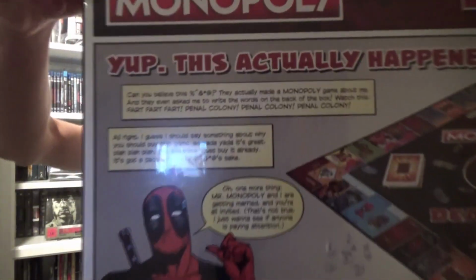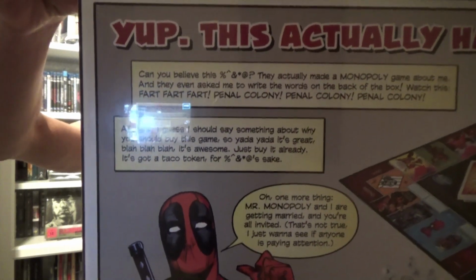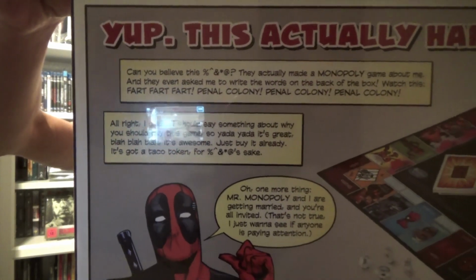This is so awesome. I'm so happy I found this for a great price. And basically it's just the Deadpool edition of Monopoly. Let's show the back with the really cool text. Read it. It's in English, of course. Really cool. So that's the Monopoly version of Deadpool.